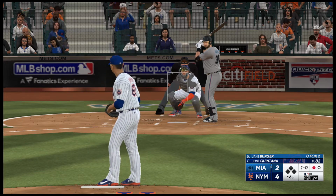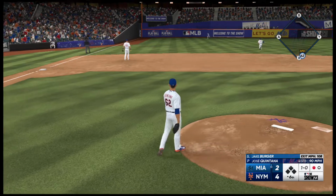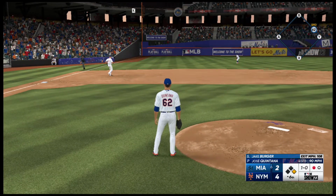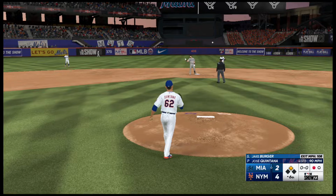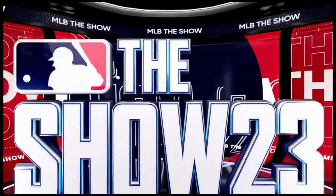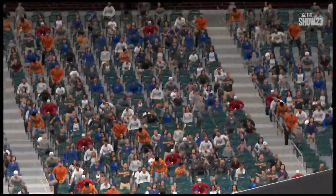The lefty, the 1-0. There's a swing and a drive. Banks off the wall. The throw in. Berger into second, and he's got a double. Now fastball pretty much middle, and that's what you fall asleep dreaming about as a hitter. So no surprise he put a great swing on it.